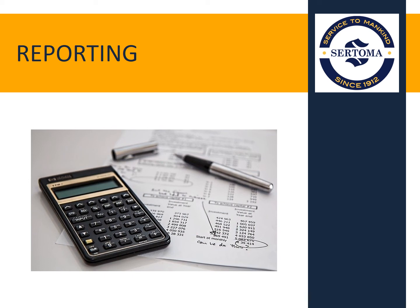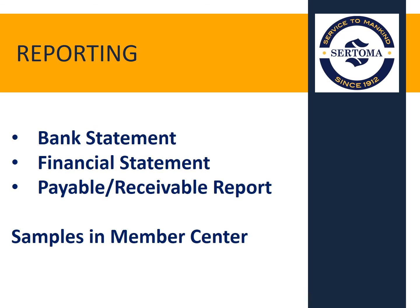The good news is that, if maintained on a monthly basis, the time involved in preparing these reports is manageable by a volunteer officer. First, you have your bank statements. Everyone knows what these are. Just keep in mind that statements should be reconciled to the checkbook upon receipt.